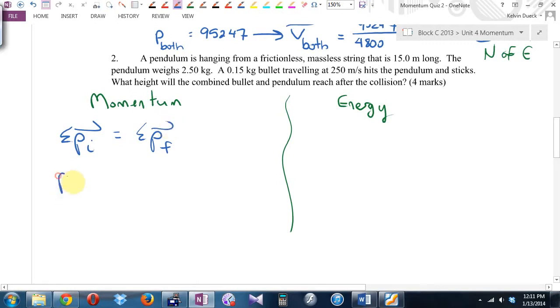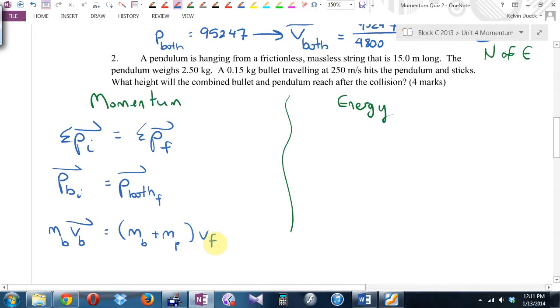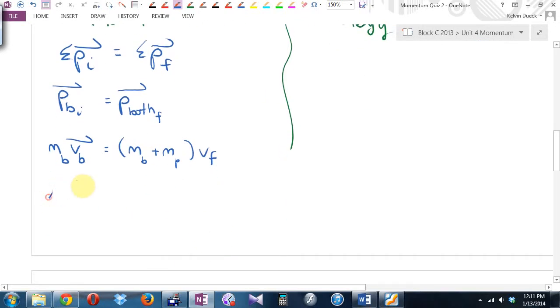Before the collision, what's moving? The bullet. After the collision, what's moving? Both stuck together. So it's going to be M bullet, V bullet equals M bullet plus M pendulum, V final. I think the speed after the collision is going to be the mass of the bullet, speed of the bullet, divided by the mass of both. Fancy word, inelastic collision.